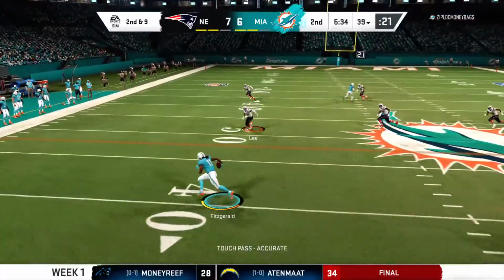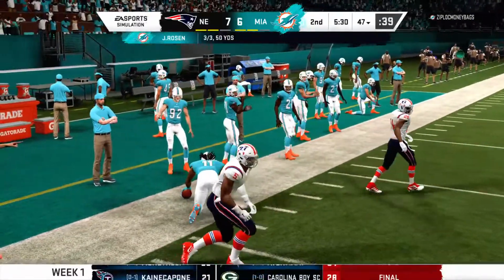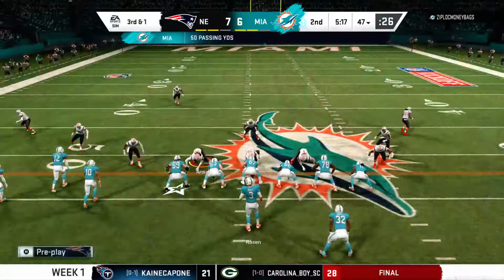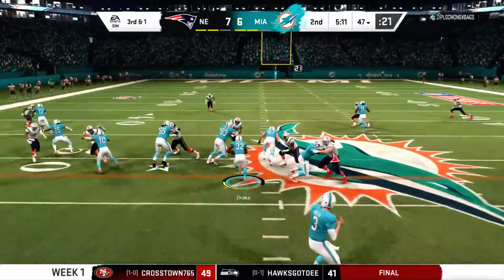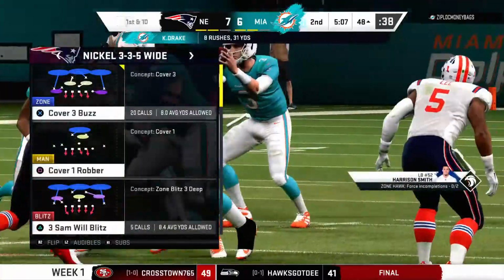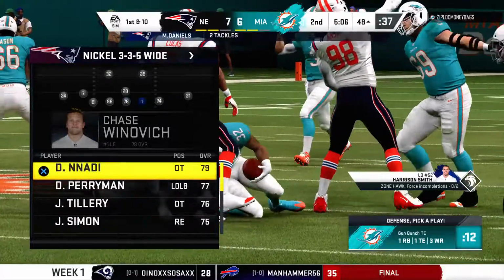On 2nd and 9, Rosen caught on the left side. Fitzgerald. 8 yards on the completion, but now they face third down. And I see an extra defensive back on the field. Little surprise here on 3rd and 1. From the gun, it's Drake. And he gets it down to the 48, enough for the first. Give him the third down conversion, 5 yards on the play.